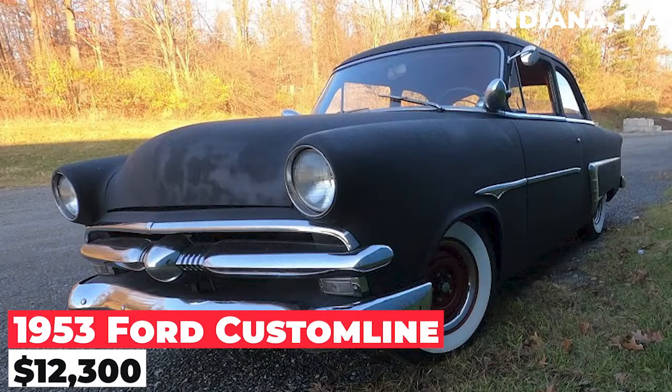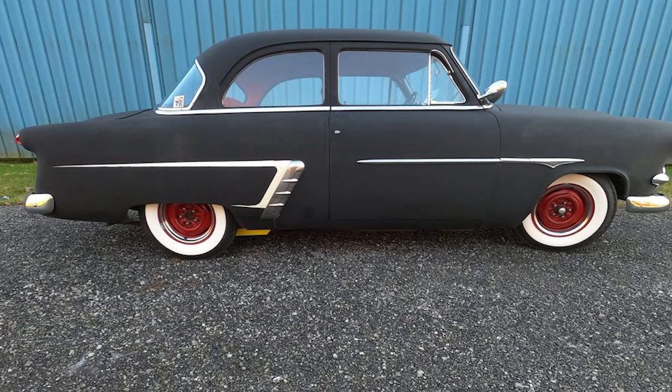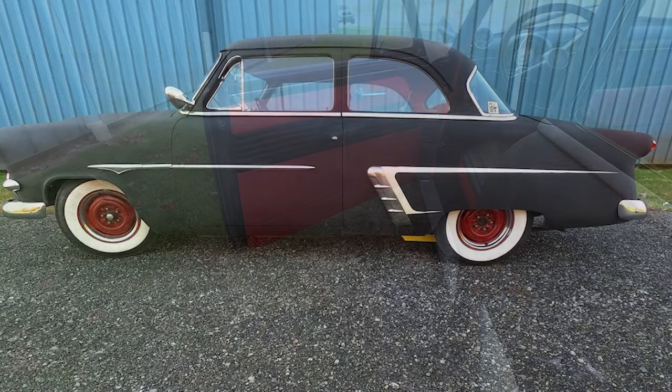The 1953 Ford Custom Line, available for $12,300. This car is reminiscent of an old-school hot rod, featuring a two-door sedan body style and powered by a 401 Buick engine. It's equipped with a 5-speed transmission and has a custom interior in red and black, with the bench cut out for the 5-speed shifter.